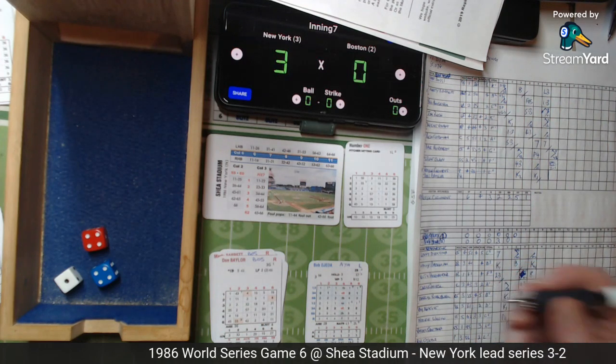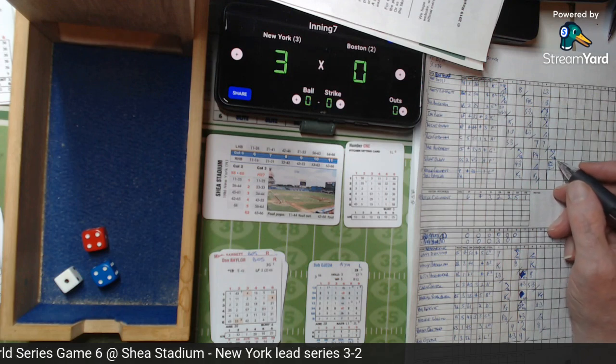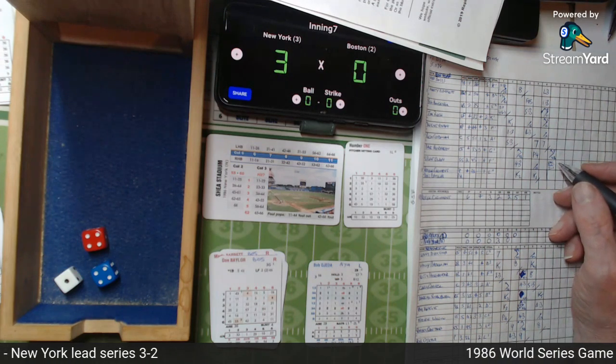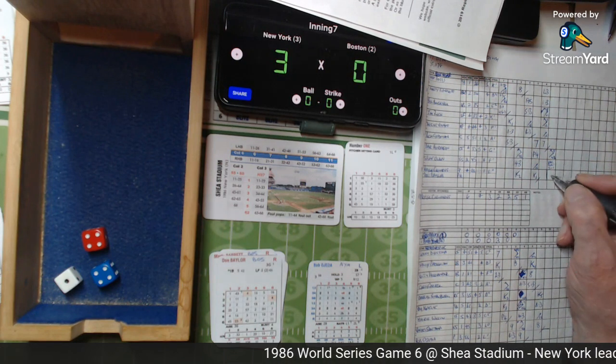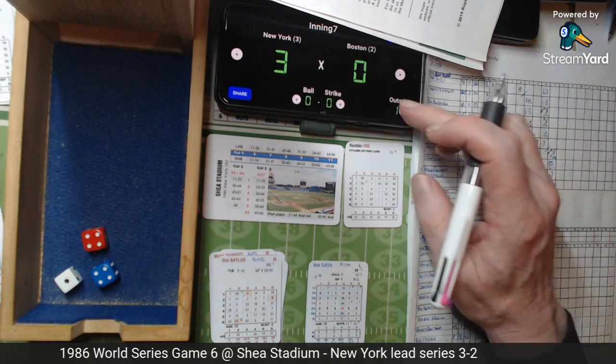Deep fly out to left field. So deep fly out to left field, and that is going to be caught by Mookie Wilson. But Henderson will move to third, and that will be 2 outs.